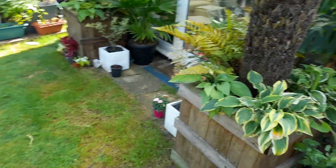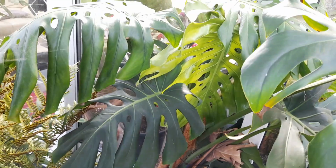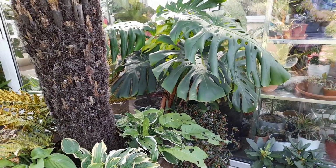Right, so let's have a look at the Monstera. It's doing well. It's still outside, it's just opened a new leaf. So they're still enjoying the summer holiday. It might be out for another couple of weeks.